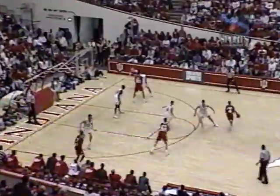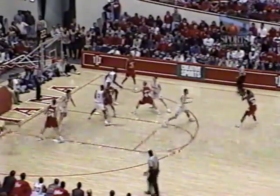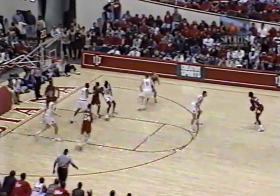I think that's kind of a bailout call. It's either got to be a jump ball, it's got to be a travel, it's got to be something right here. Great play by Bosley, just a real strong, hard-nosed type play off the free throw. He takes out one of the Ohio State players when he's getting up. That's a football school, Ted. They know how to do this stuff.